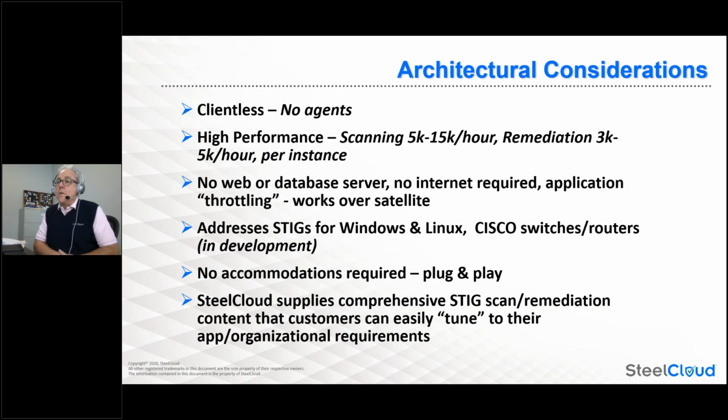I mentioned that we've got a minimal footprint. There are no web servers, there's no database, there's no internet required, there's no reach back to SteelCloud. In some of our tactical deployments where there's limited bandwidth, we can even throttle the product back to diminish its impact on available bandwidth. As you saw, we do the content today for the Windows platforms and the Linux platforms, and we have just released our first foray into switching gear. We've done the Cisco iOS XE STIG, and that is for routers, and that is something that we've just released this week.